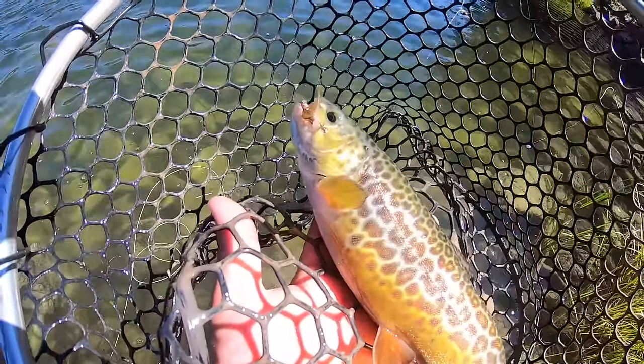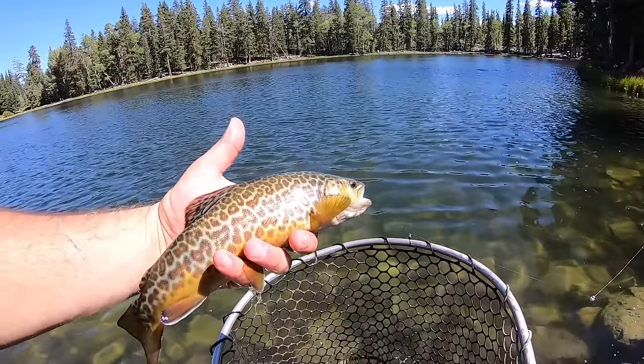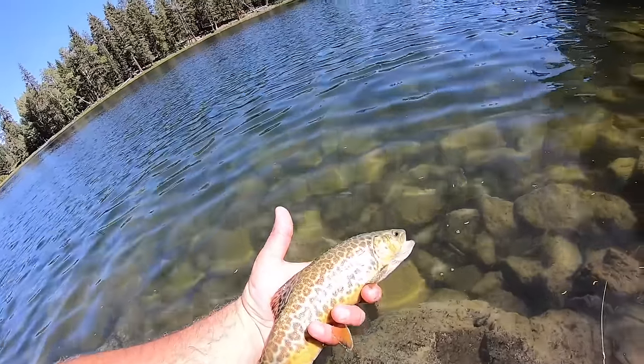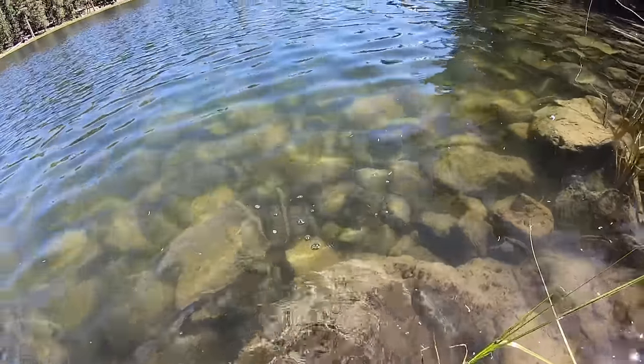Awesome. Got him on the leech. That is so fun. Dude, there's nothing better than this right here. Tiger trout, brook trout at a beautiful lake. Obviously, I'm here to catch big brook trout, but some bonus tiger trout are not bad. There he goes.